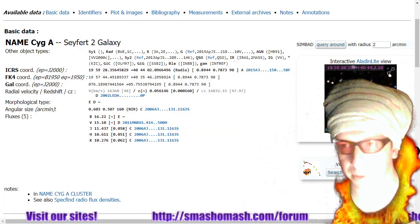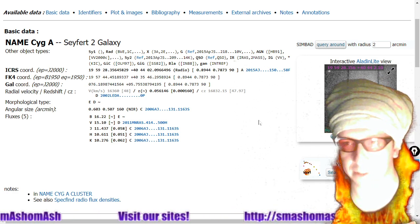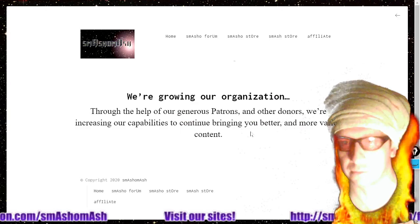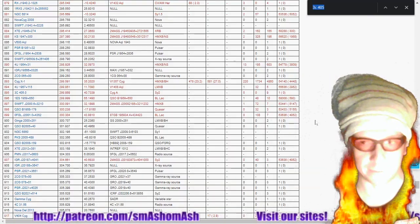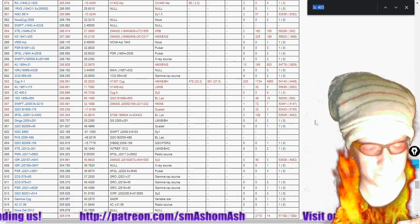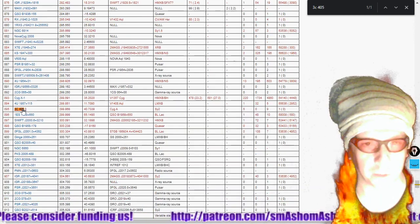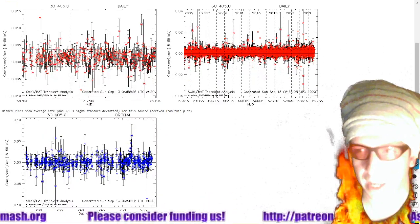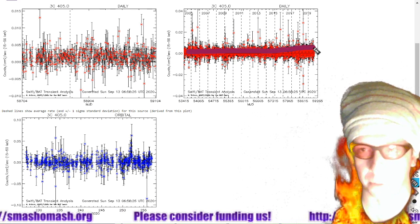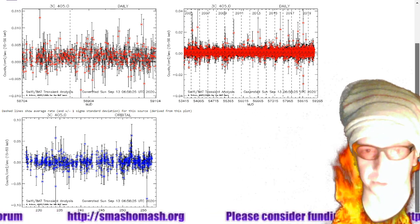I have no idea what that is. Here it is in X-ray, and it is an X-ray source as well. And if you want to look up the transients of Cygnus A, just type in 3C405 into the Neil Gehrels Swift BAT X-ray Observatory, and there you go. There are the X-ray emissions. And as you can see, similar to Crab or Geminga, it's a very consistent X-ray source.